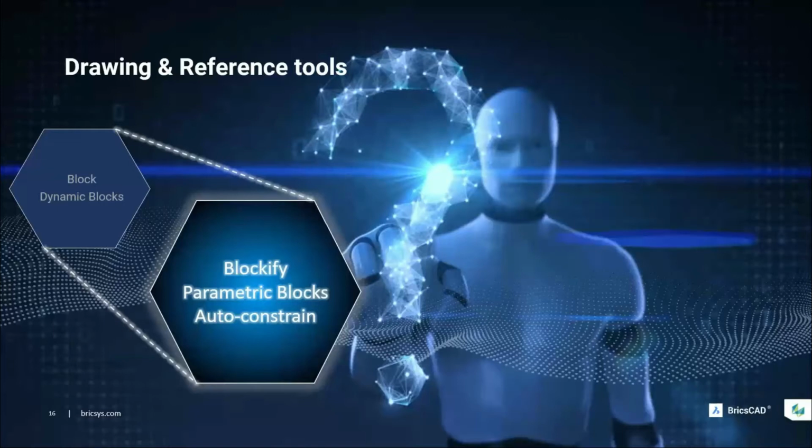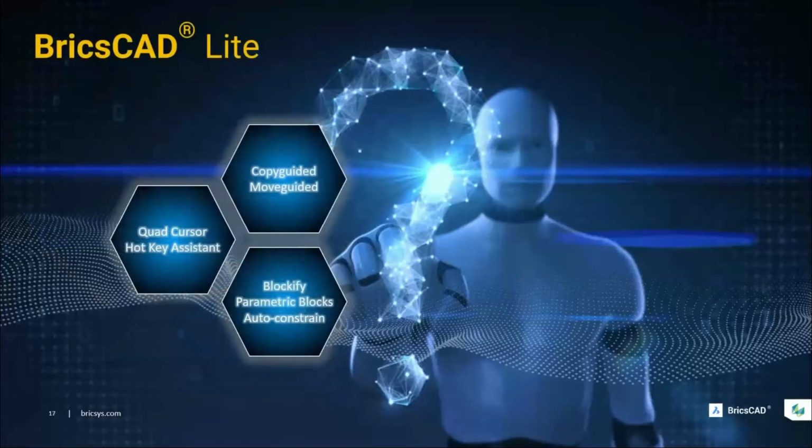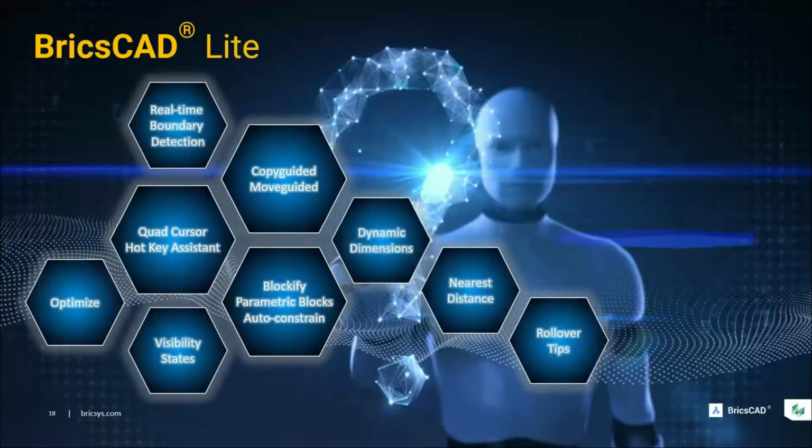BricsCAD promotes the use of parametric blocks instead of dynamic blocks because it's just more powerful, more flexible, and more efficient. So these tools are just some of the machine learning tools that you can find in BricsCAD Lite. And we see here that there are so many more such tools in BricsCAD. These are just some of them.